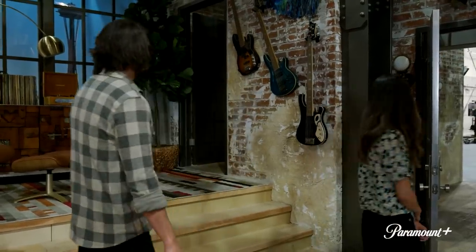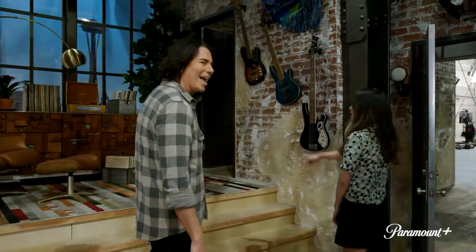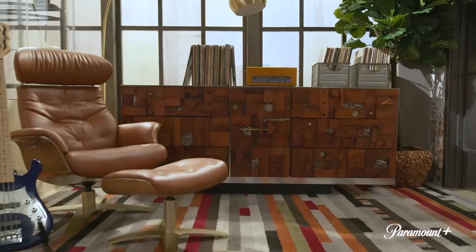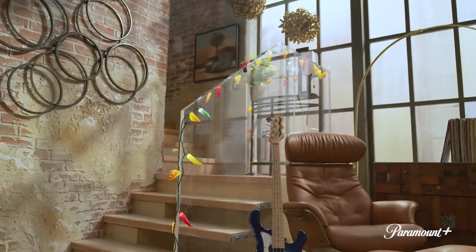What do you think about Spencer collecting bass guitars? I think they're super cool. Yeah. I like this. Chicks dig bassists. Not to go too far, but this. Okay. This is really cool too, this piece of furniture. Yeah. This is a little record listening station if you want to listen to records.